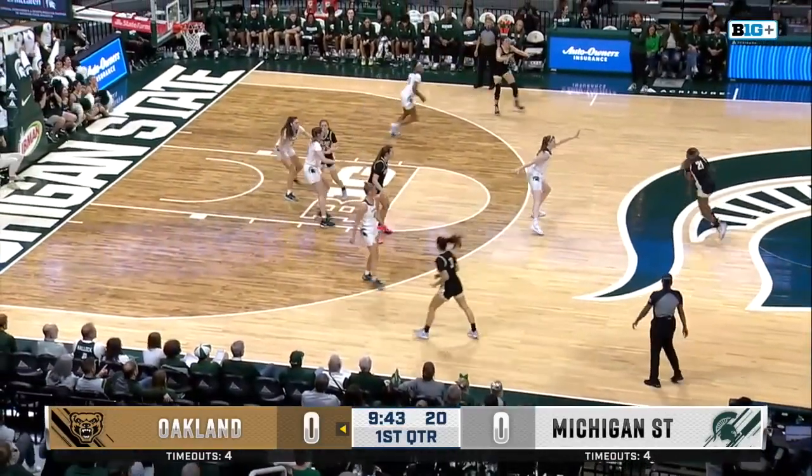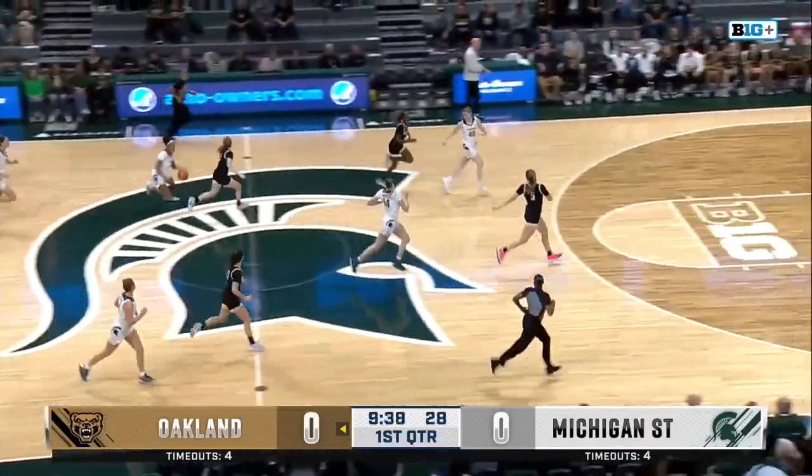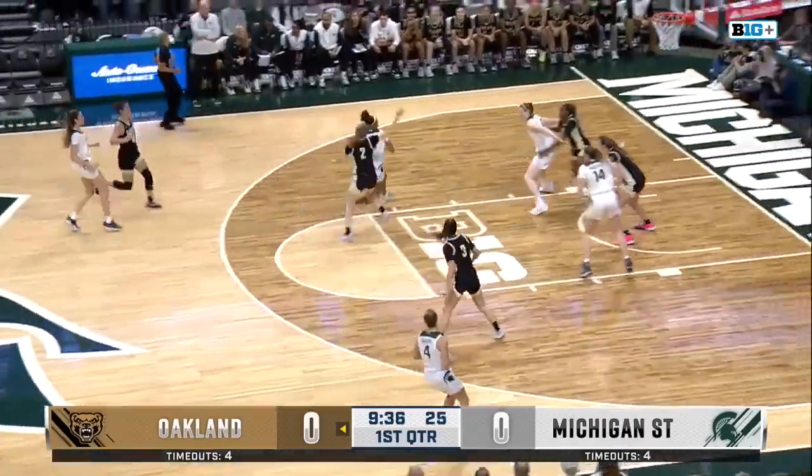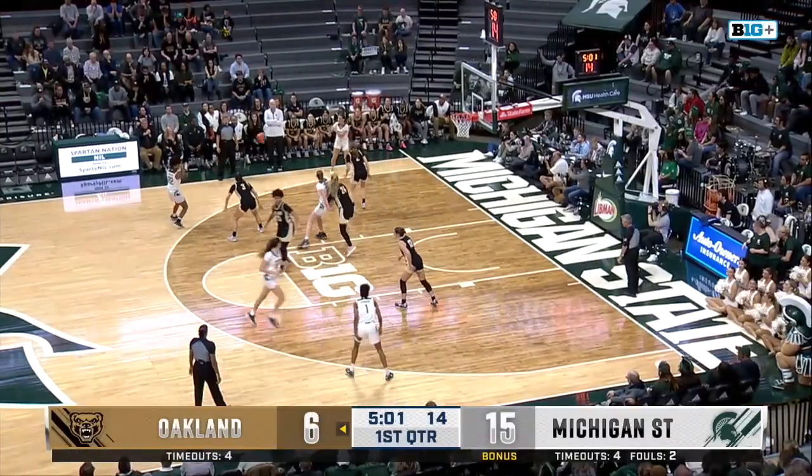Rim, bringing the ball down. Pass to Royal Davis. And there's a turnover there. Jocelyn Tate bringing that one over the Spartan head, into the paint, goes for the shot. Good offensive rebounds early by this Michigan State crew.